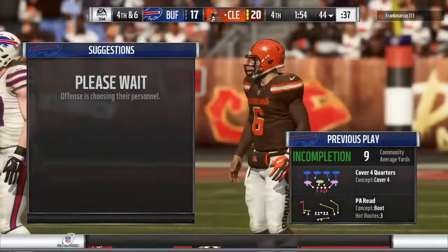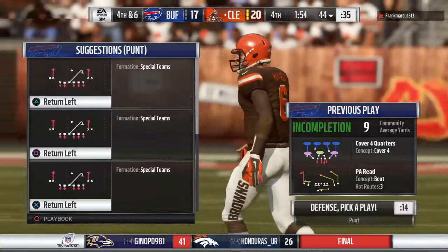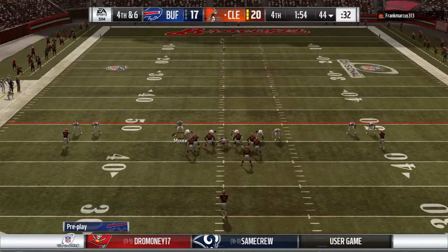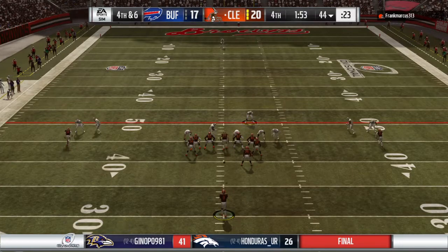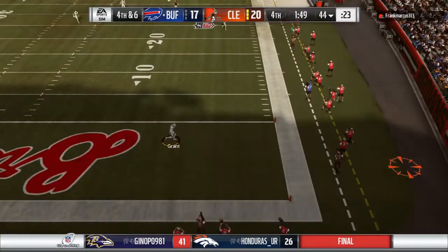Had an open man that time, but ended up putting a little too much heat on it, don't you think, partner? Absolutely. Just needed a touch more air under it. Instead, he fired an absolute bullet. The Browns send out their punter now as he'll kick it away for the second time. And he'll get this away into the icy winter air.